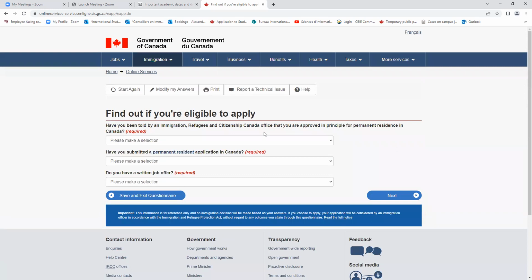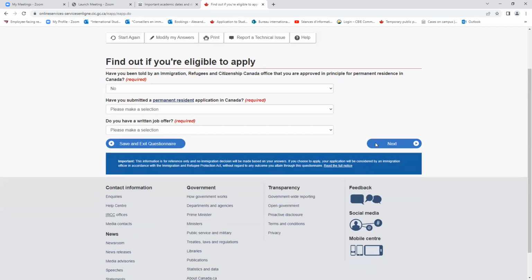Have you been told by an IRCC office that you've been approved in principle for PR? Again, answer based on your situation. Have you submitted a PR application? I just wanted to highlight here, in general, you do need to be invited to submit an application for permanent residence in Canada. Filling out an Express Entry profile is not the same as submitting an actual application. So if you've filled out a profile, so you've expressed interest in applying for PR, you can still select no here because it is not the same as actually having an application submitted. You should only answer yes if you actually have an application in process right now. Otherwise, the answer should be no.